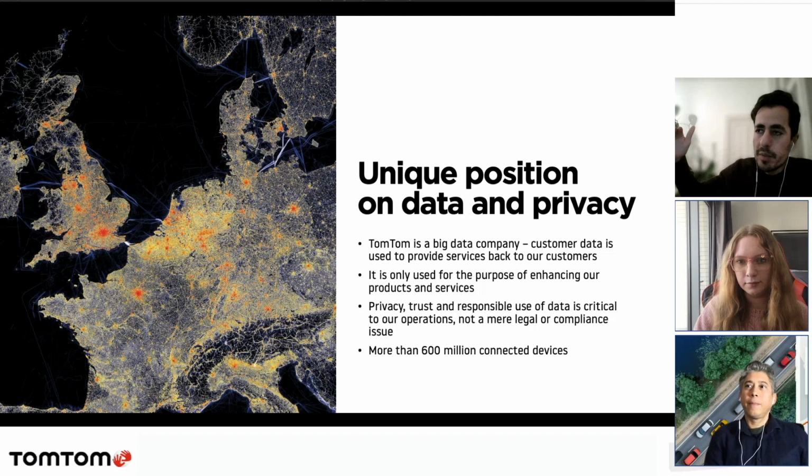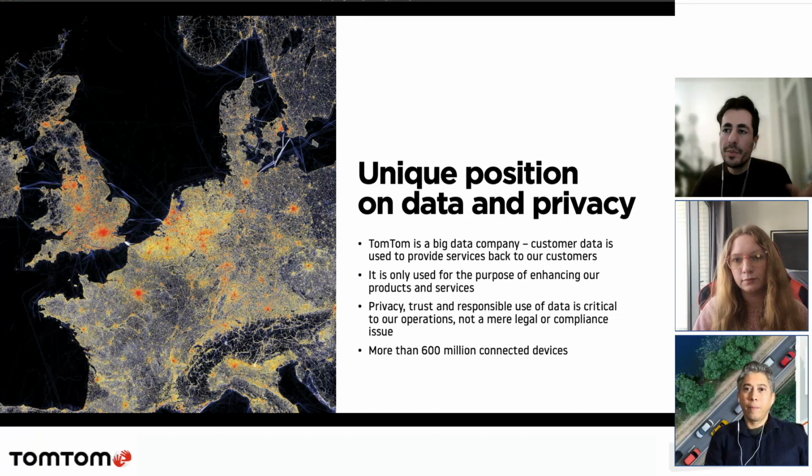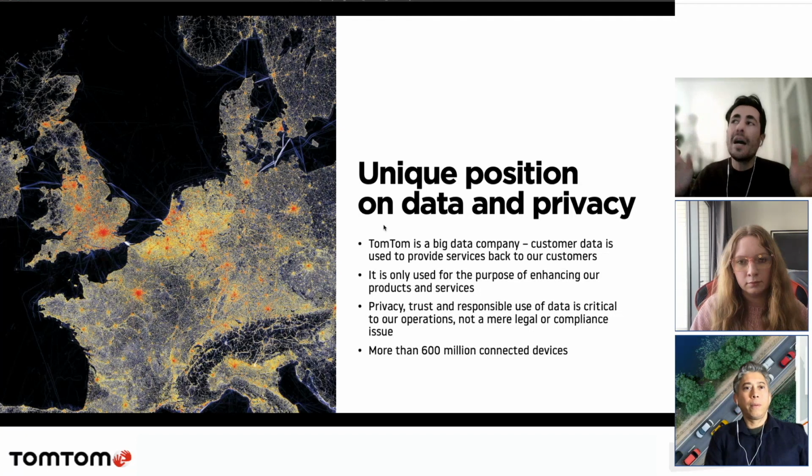So there's the anonymous ID. The anonymous ID is constantly changing, but there are other levels of protection related to the location, for example. So the beginning of the trip and the end of the trip is always cut out. Interesting. So we don't know, for example, what would be the house of a person or the destination of the person. So there are multiple layers of protection.